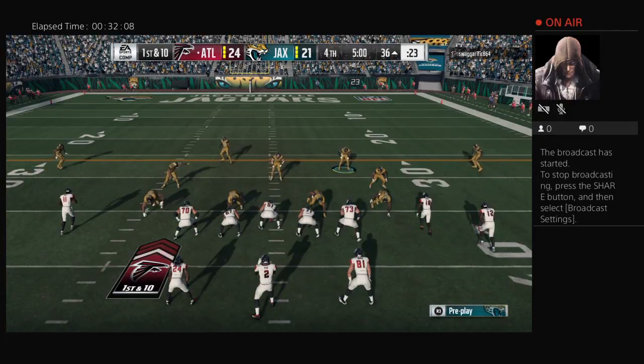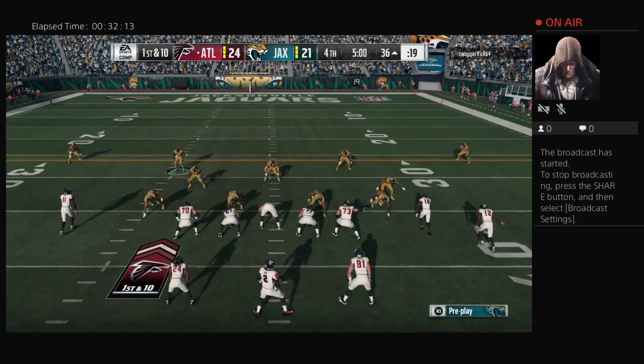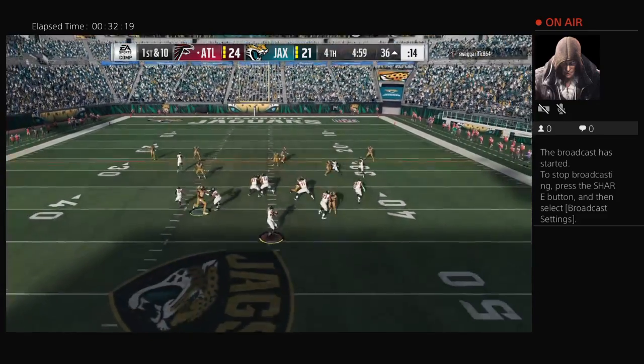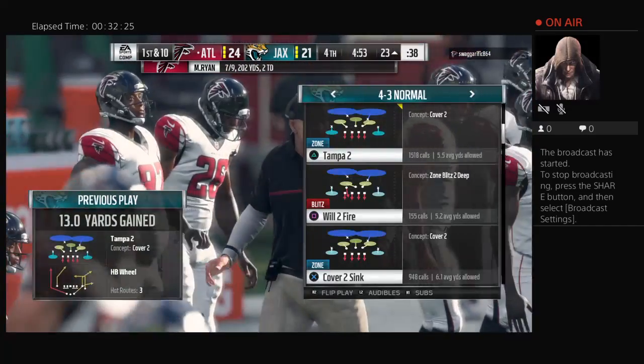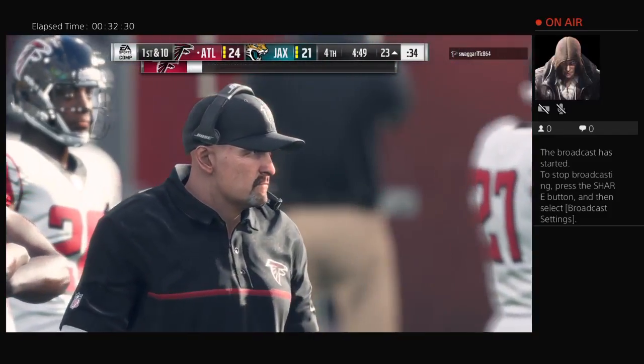And no press coverage here. They are backing off in the secondary. Hey, let's go. Now Ryan on 1st down. And brought down, but not before they're inside the 25. Another nice gain, 13 yards that time, and another 1st down.